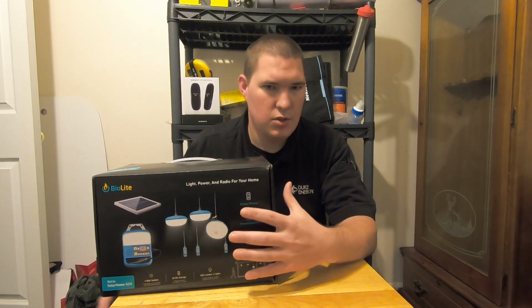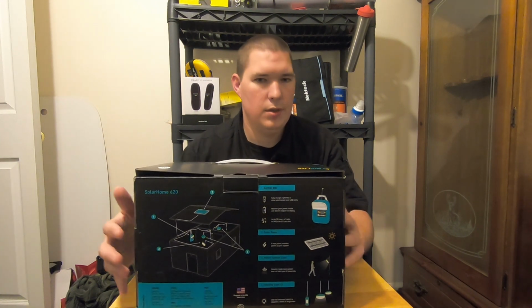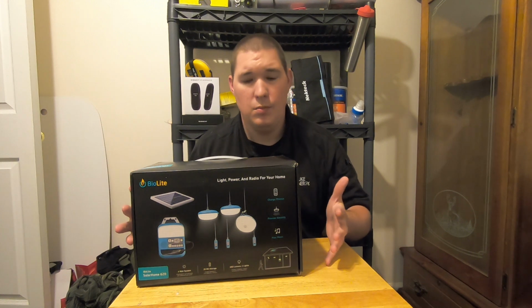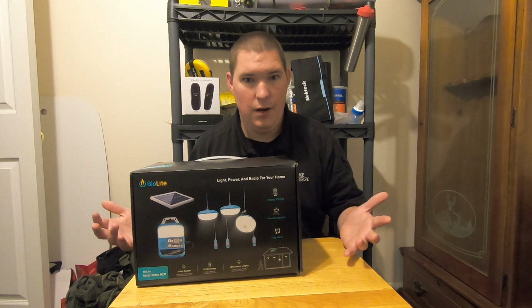So this unit is super easy to operate. It's got information all around this box on how to operate it, what it does, what it powers, how to hook it up. If you gave this to someone and you didn't tell them anything about it, they could read the instructions on the box and figure out how to operate it.